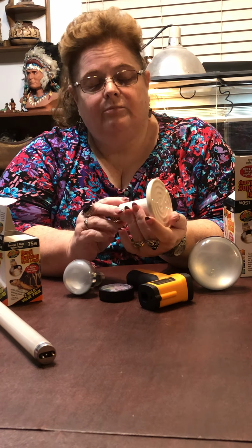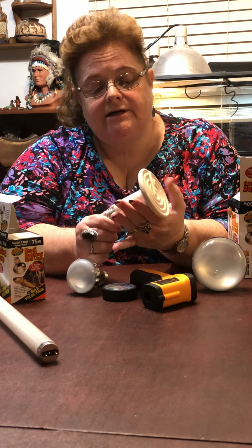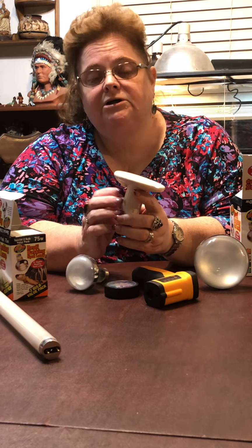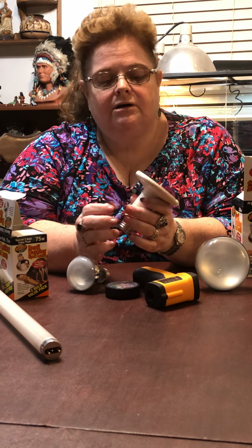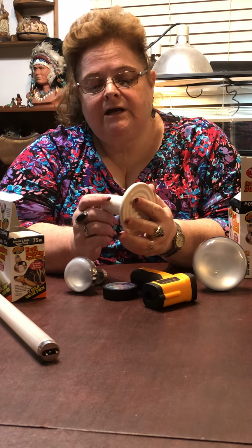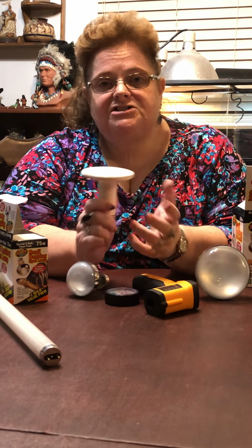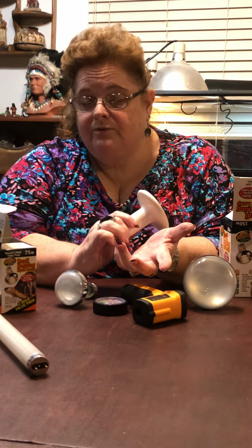They might be white or black, depending on the manufacturer and sometimes the wattage. Okay, they'll either be white or black. You plug these into your fixture. You can exchange it out with a daytime bulb if you want to.